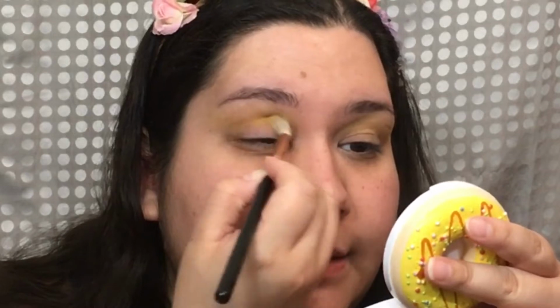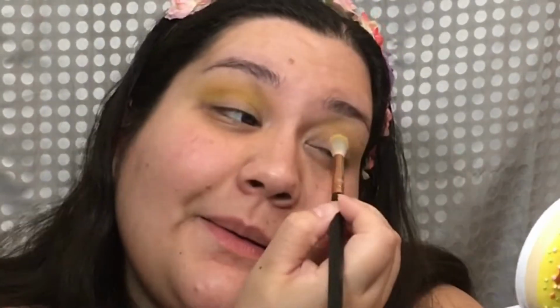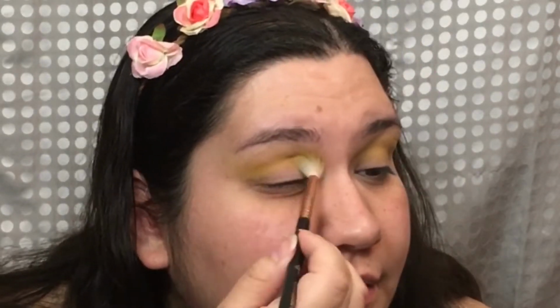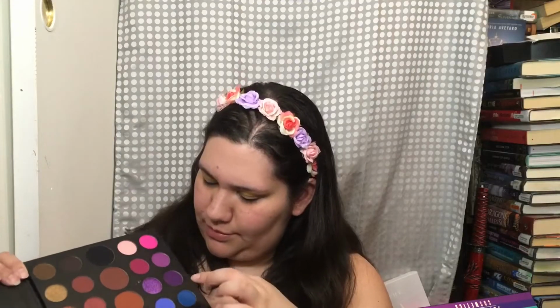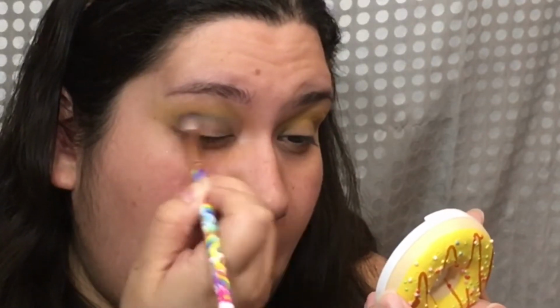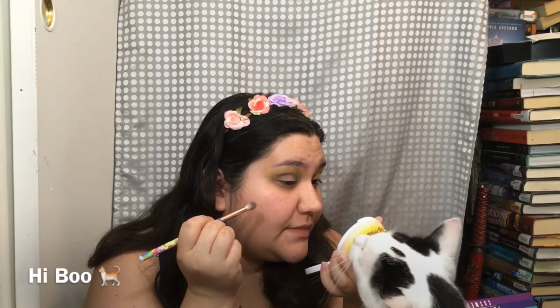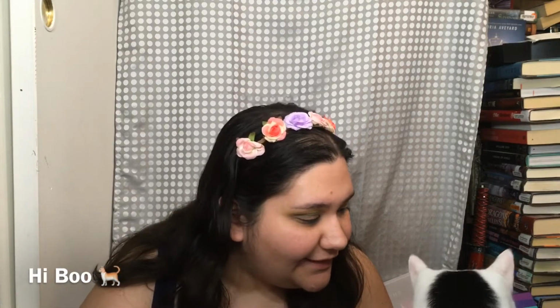Brighter yellow. I think that's far enough not to make a muddy brown. It's more blue based, so I'm going to go into that color. Very pretty. Make a weird color, didn't it? Hi. Can I do my eyeballs?